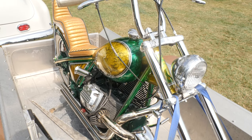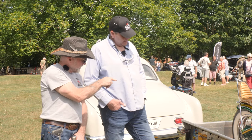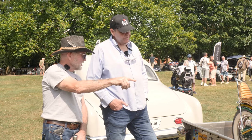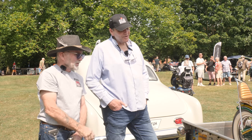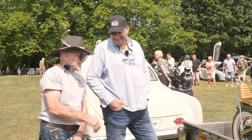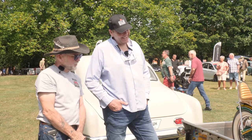So is it easy enough getting the white wall tyres and that over here? Well, that white wall tyre and that back wheel, that was all on the original bike. Really? So I had to find a skinny white wall tyre for the front. Yeah, so that's almost a bicycle tyre, isn't it? That is a moped tyre. Old Honda 50. And the wheel is a 125 Honda front wheel, which is from China.